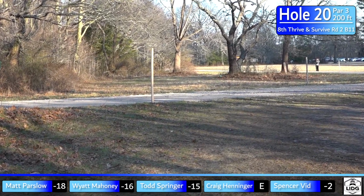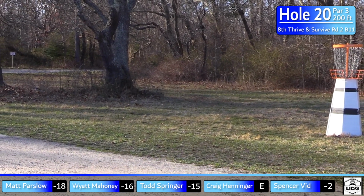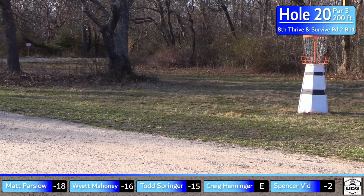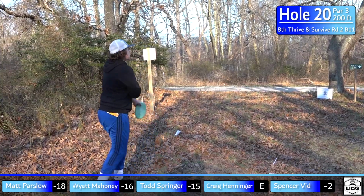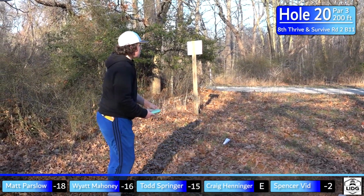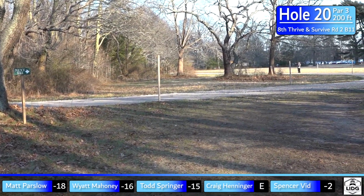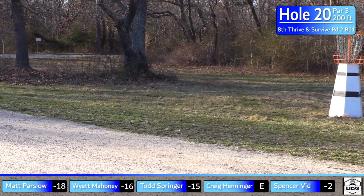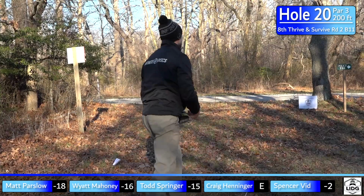Absolutely. The only OB on this course is the road and outside, and we're going into the Long Island Disc Golf Lighthouse hole. So this is tough. I think we're going to probably see a lot of hyzers from these guys, but there is also the left gap, which it looks like Wyatt's going to take, and he's going to get chewed up by that tree. And that's the gamble you take with what you think might be the safer shot.